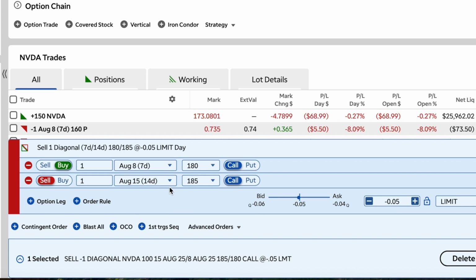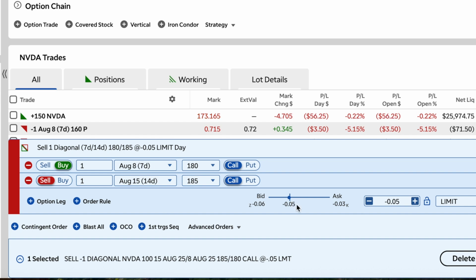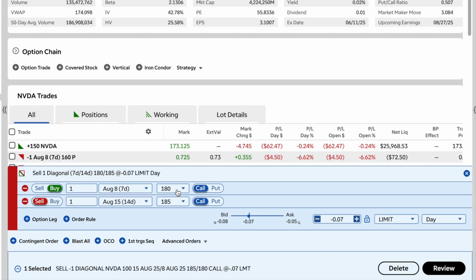Right now, rolling out from 7 days to 14 days and increasing the strike price by $5 a share would cost me about $3 to $6. But over the next week, as the extrinsic value erodes, and especially if the share price increases, I may be able to roll this out for a net credit.